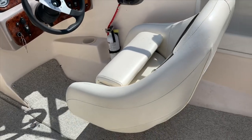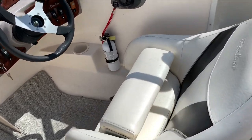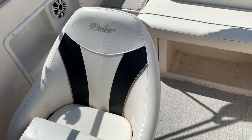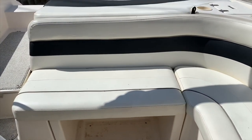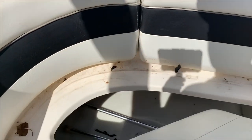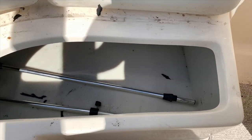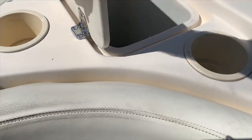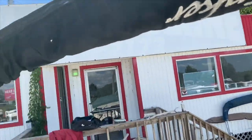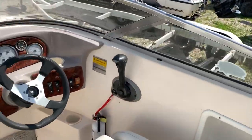Both seats have the flip-up bolsters. Seating rides high and dry, sits up nice and tall, and folds down flat. There's a designated place for a cooler underneath the back seat. Got storage on the port side here in this tub. It's got an upgraded stereo, you got trash can and cup holders. This boat's got a real bimini top, and this unzips and shades the entire cockpit.